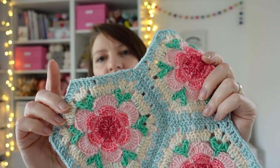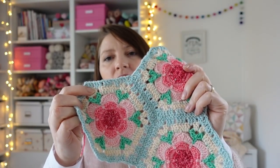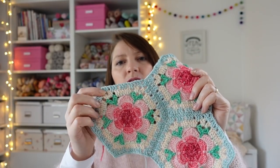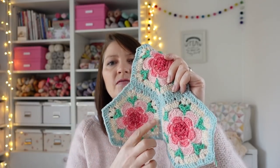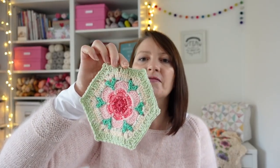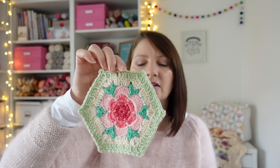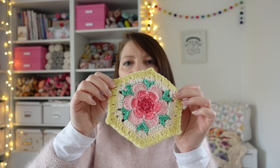So I did an extra round. This is the original motif to this white round here, and then in that white round normally I'd be joining to the next one. So I've added another border of Cath Kidston colour. Originally I just did four in these colours: a green one, the blue that you've seen, the pink, and a yellow.